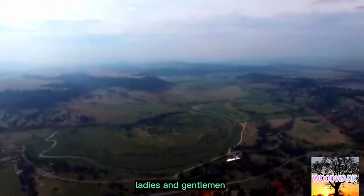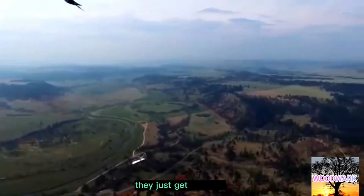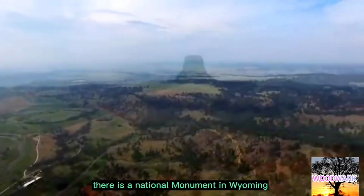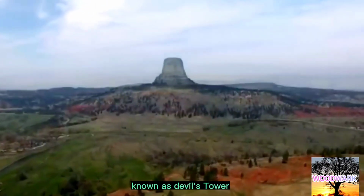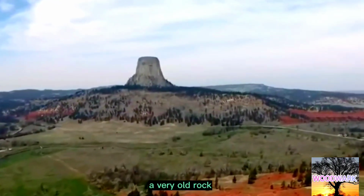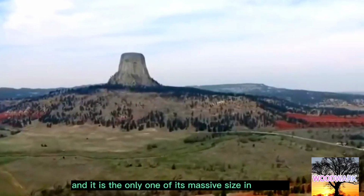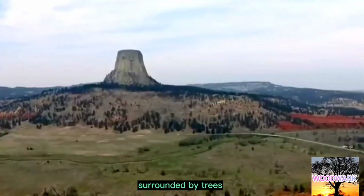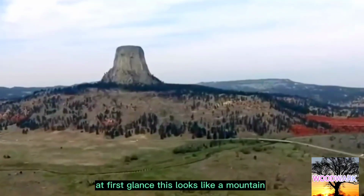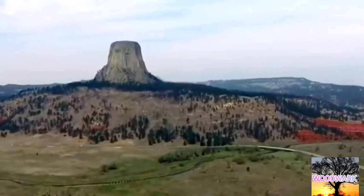Ladies and gentlemen, no matter how strange things get here, they just get stranger. There is a national monument in Wyoming known as Devil's Tower. Now, this is a rock, a very old rock, and it is the only one of its massive size in the area, surrounded by trees. At first glance, this looks like a mountain or just a large mass of rock left behind after erosion.